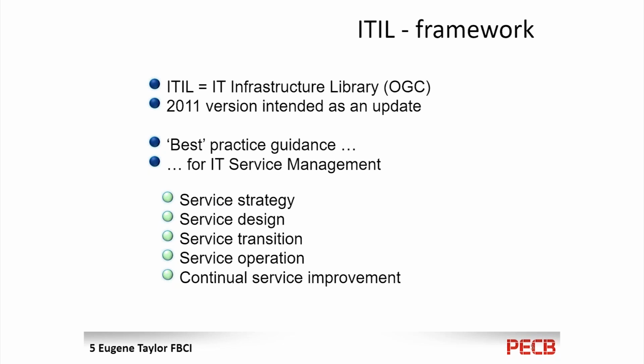Sorry, I missed something there. And it's a best practice guidance for IT service management. Okay, the 2011 version was intended as an update. It became a little bit more than an update. It was quite a significant change.